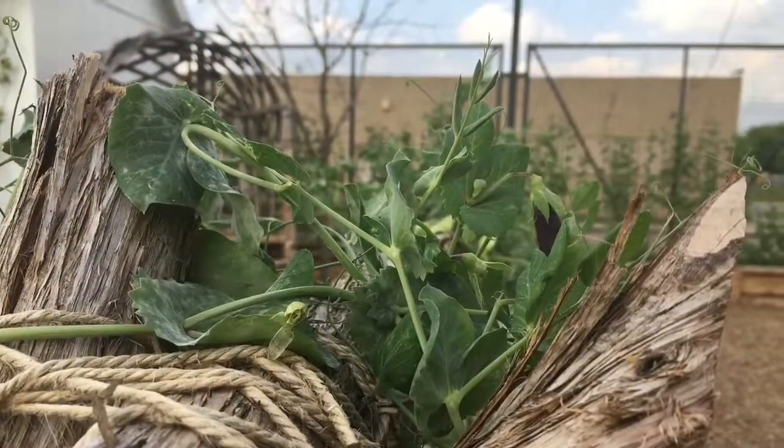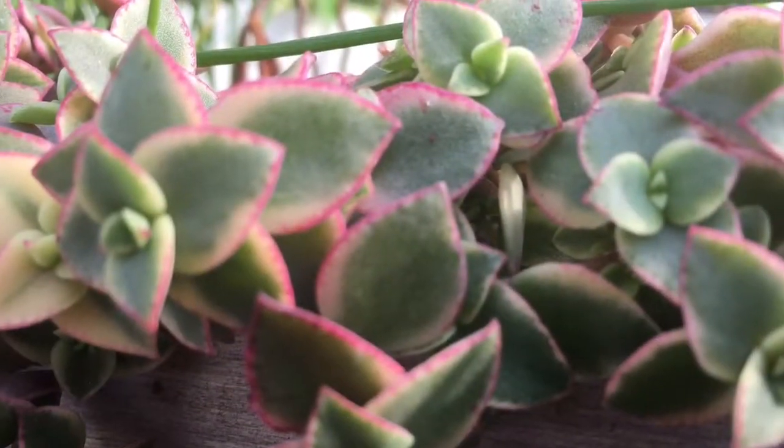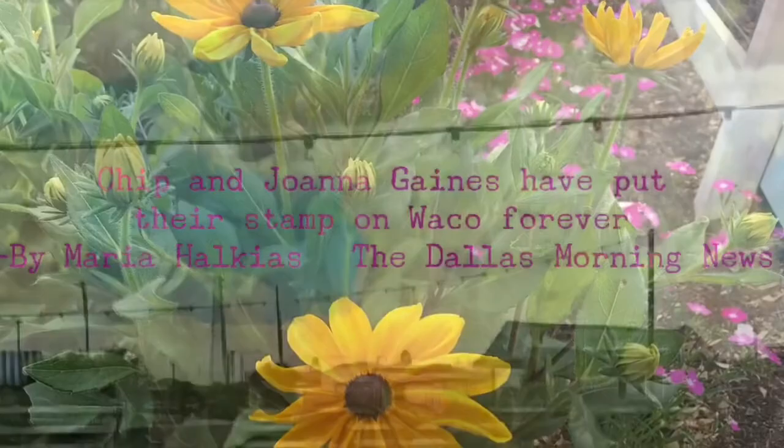The Gaines family is to be commended for this beautiful property that they have created, and you can tell that it is actually revitalizing this section of Waco, Texas, and I think that that's awesome.